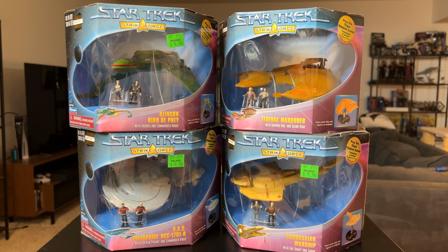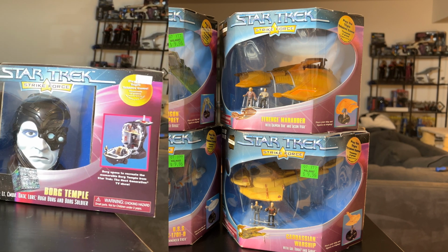I have a lot of Star Trek things in my collection. I've already reviewed these and kind of showed them off. I threatened to get the heads, so that is exactly what I've done. I'm still missing one ship from this line. I believe it is the Maquis Raider. Still kind of on the search for that. But right now, I want to show these really weird, odd Playmates Strike Force bases made out of heads.